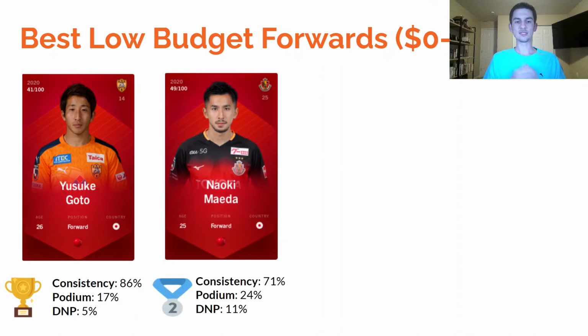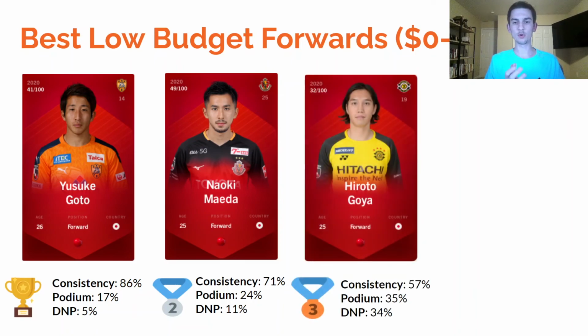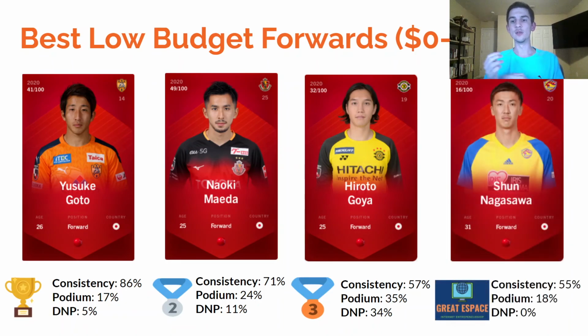Naoki Maeda, 71% consistency, 24% podium, a little bit more upside, but lower floor. Again, in this price range, I would probably lean towards consistency being more important. Hirota Goya, same situation, trending even more that way. 35% podium, but only 57% consistency, which would scare me a lot. That means half the weeks you're pretty much getting a donut from this guy. And then Shun Nagasawa is consistency 55%, podium 18%.